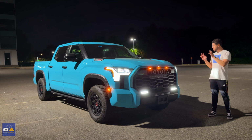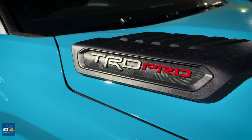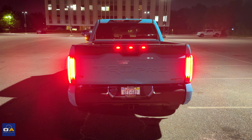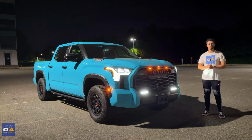Tonight I am here with the 2026 Toyota Tundra. This one is the TRD Pro. This one also has the performance package. And in this video, we're going to be taking a close look at all the different lighting elements on the exterior, as well as the interior, and just getting an overall sense of what this TRD Pro looks like at night.